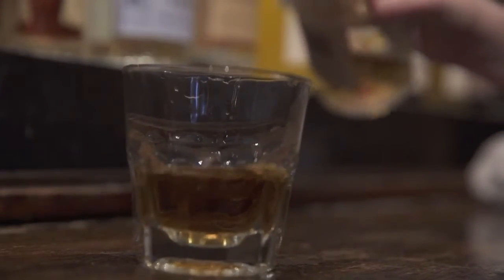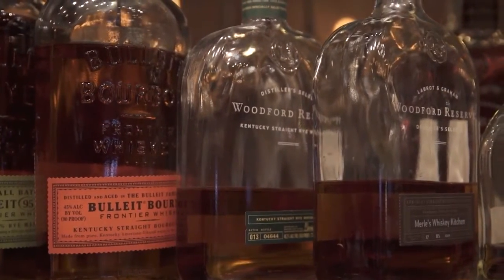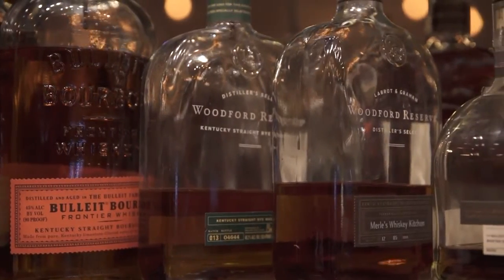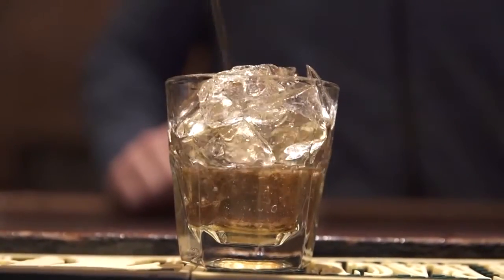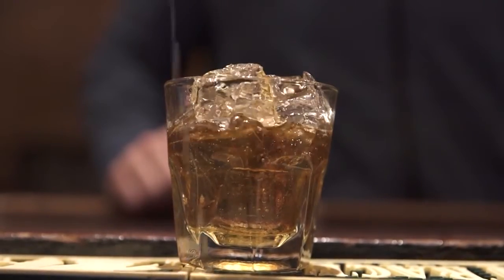A lot of it has to do with the grain as well. It has to be 51% corn, which makes it sweet. And then we use some other flavoring agents, malted barley. Some people use wheat. Some people use rye. And they do it in different percentages to actually make the bourbon have its flavor.